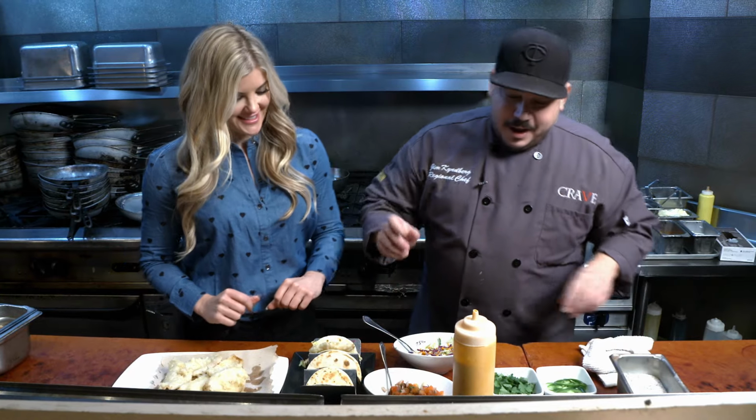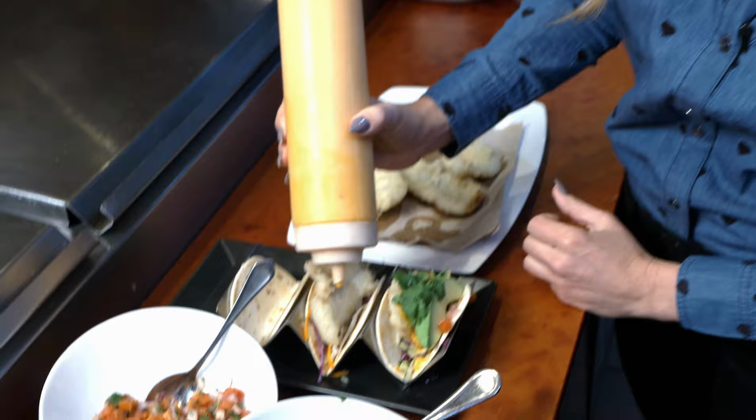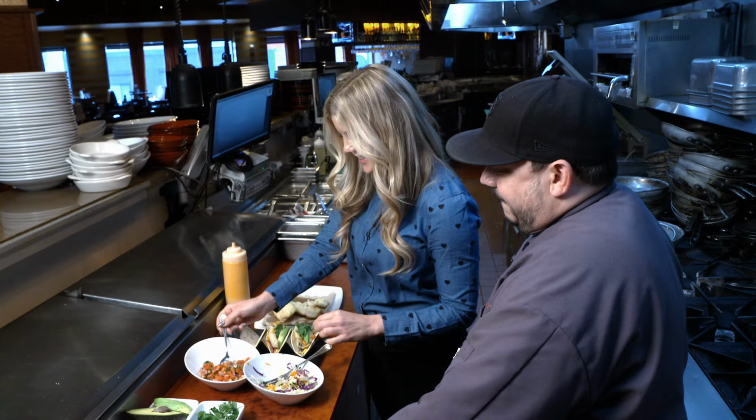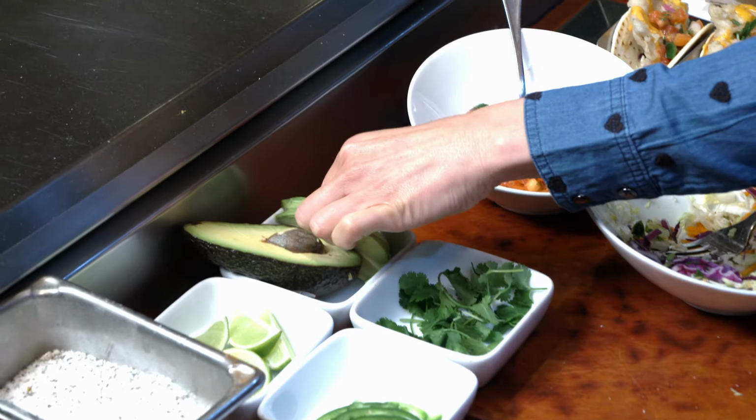And then here's one of my favorite ingredients to fish tacos. It's spicy mayo. You want to put a little pico de gallo on there for me, please? We got a little piece of avocado.